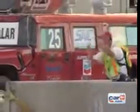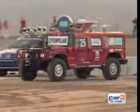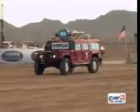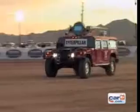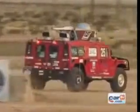Red Team Highlander gets a green light, and it's official. The DARPA Grand Challenge is underway. Ladies and gentlemen, Highlander. After a quick bow to the crowd, Highlander smoothly turns the corner, accelerates, and heads toward the horizon.